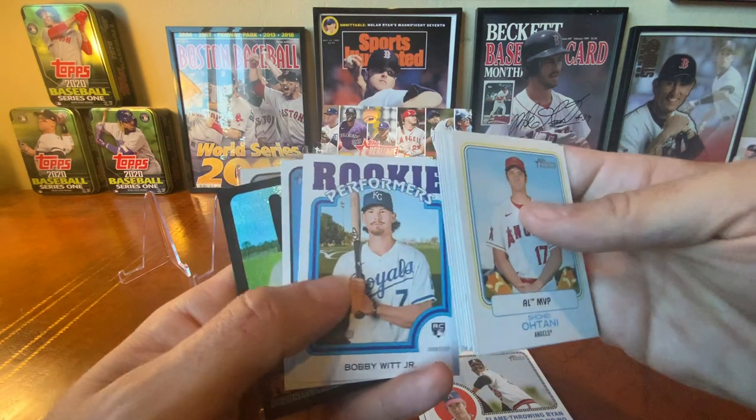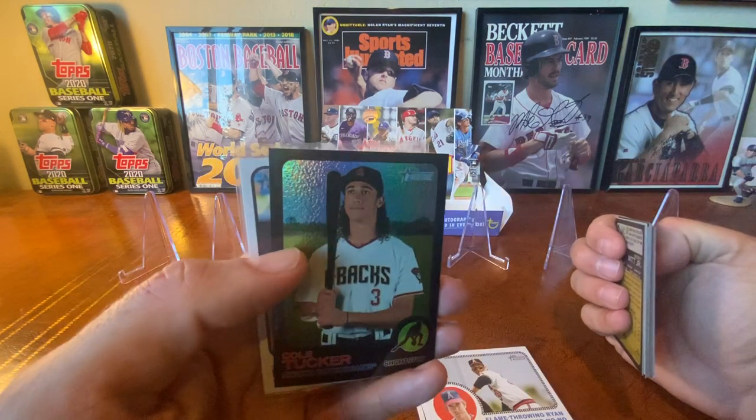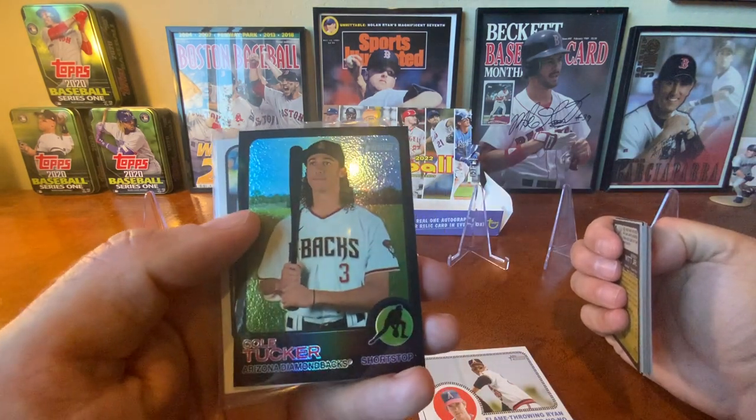Torque, the rookie performers, Bobby, the base, Bobby, the great manifester, Cole Tucker, always positive attitude. Much love to you, Cole Tucker.